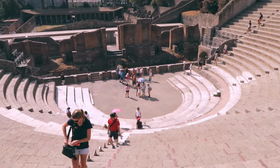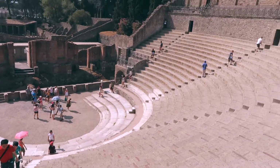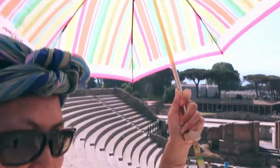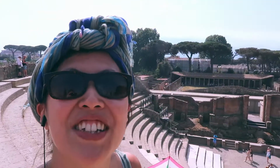And here we are, guys. Woo. That's a great view. Look, she's so hot, she needs an umbrella. Look at my sweat.